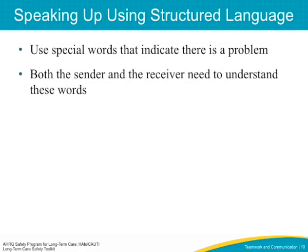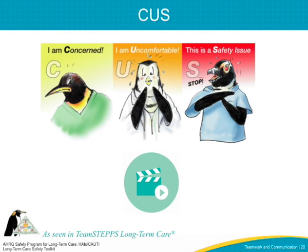Another way to effectively communicate among all team members is to use structured language. Structured language uses key words as red flags to prompt team members that something important is being said and that all team members should pay attention. This type of communication can also be used to increase the speed at which information is shared. It is important that both the sender and the receiver understand the words that are used during structured language communication. CUS is one type of structured language.